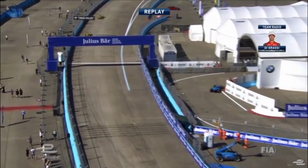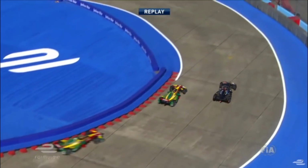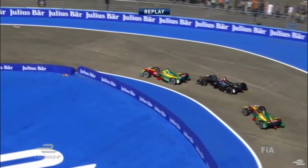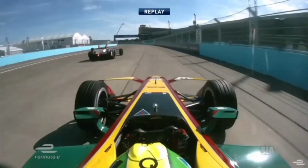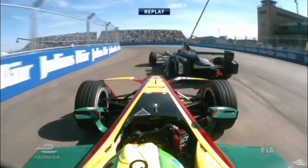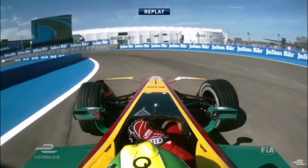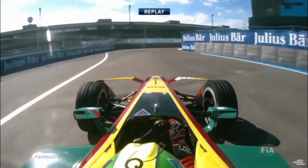Here we go. Wow. Defensive from Jean-Eric. Lucas comes in. Look at Jean-Eric Vergne. He's offline. He's oversteering, and he can't make the corner. That was a really sweet pass from Lucas Di Grassi. That was the sucker punch. Watch as Jean-Eric Vergne tries to brake. Look at it. No, it's not going to happen. Just perfect. And then he gets on the dirty part of the track, and it's all gone from there.